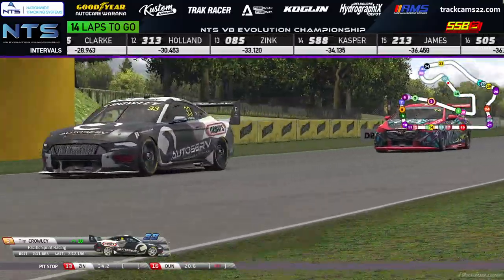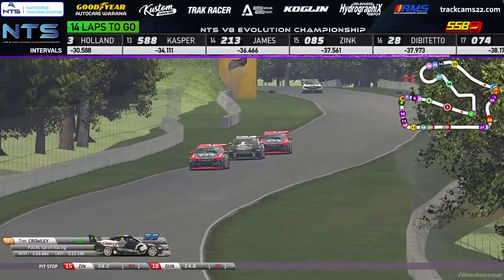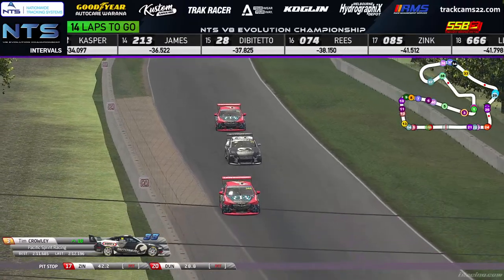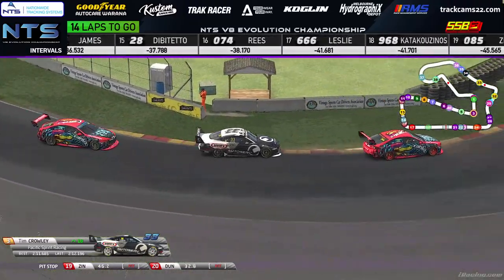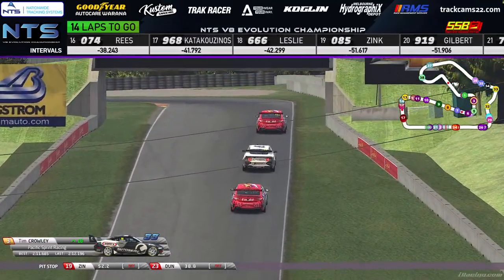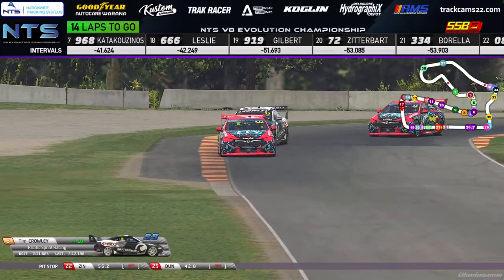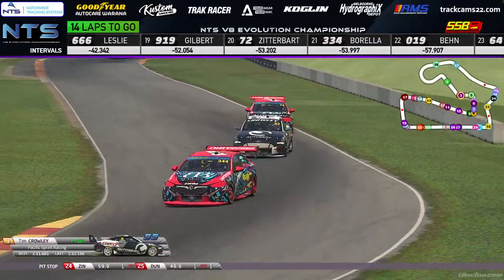Tim Crowley's in a bit of a battle here with the... Yeah, he's a meat in a tanked SRT sandwich, I think. I think this is the battle for second, third and fourth, if I'm correct. These guys were battling pretty much all race. Absolutely. And right at this stage, Mitch has still got a six-odd second lead, so he seems to really be in control of the race.